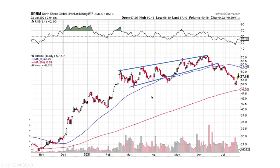So here's the North Shore Global Uranium Mining ETF. We broke out to the downside. Looking at the right-hand side here, it looks like we're going to bounce around for a while, probably head lower over the next few days, and maybe bounce back and forth over time. But on the short term, I'd say sideways to downward pressure still.